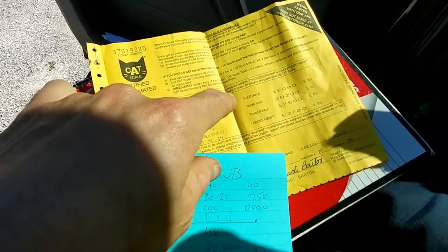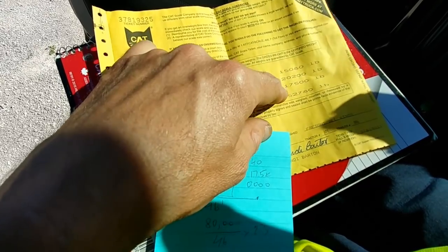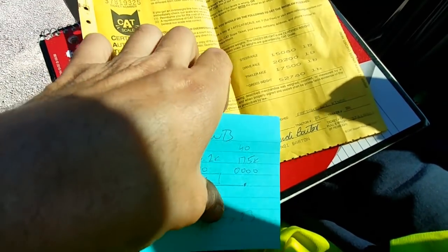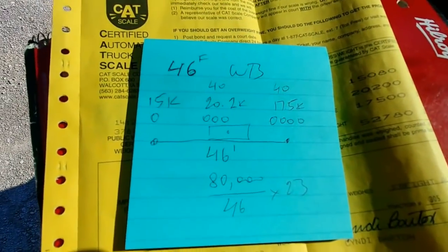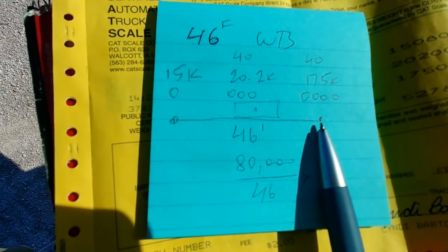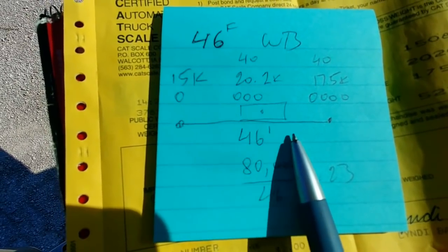So here's my empty ticket, right? So I got 15 on the steers, 20,000 on the drives and the pusher, and 17.5 on the trailer. So that's my empty weight. I think this was with full tanks. I'm a bit lighter now. Now, what you need to know is this is the kingpin, right? And this is the center between my quad. So this is the middle. So that's my wheelbase right now, 46 feet.